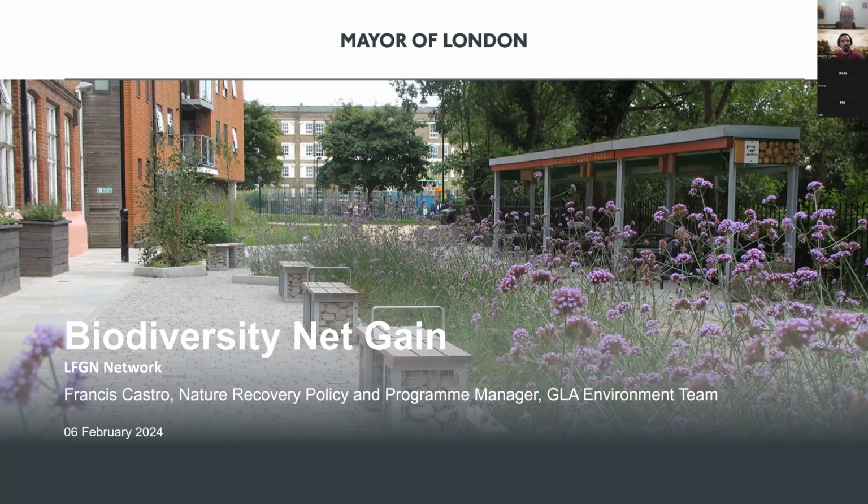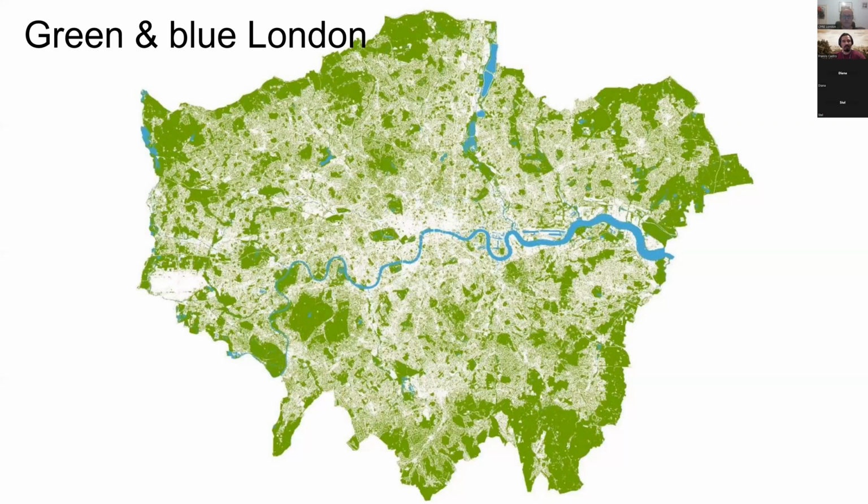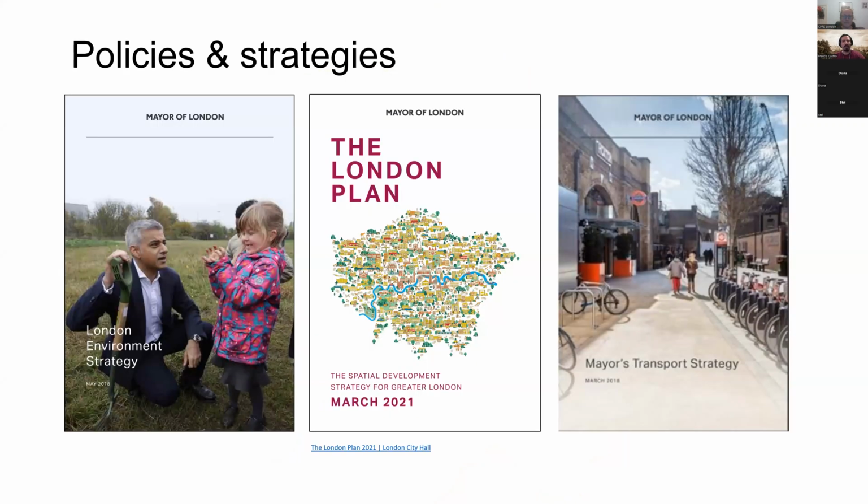So as we know, London is quite green. It's also blue as well. We're blessed with a lot of green open space, as well as wonderful river streams, a network of ponds, reservoirs, etc. I'm sure a lot of you are aware of that. To oversee and help protect these, as well as look to ways of enhancement, we've got a range of policies and strategies that sit at the London level. So we have the London Environment Strategy, the London Plan, as well as the Mayor's Transport Strategies. These are all the strategic documents that we have over London.